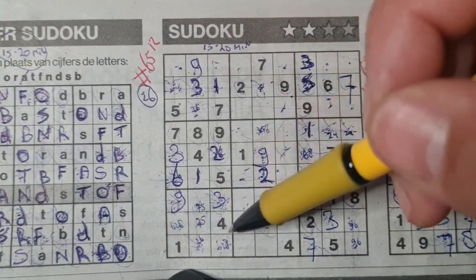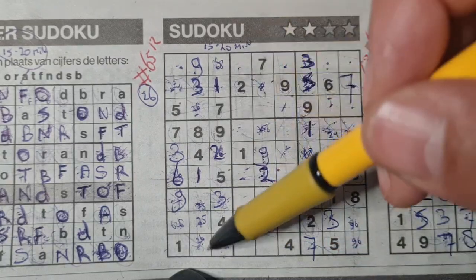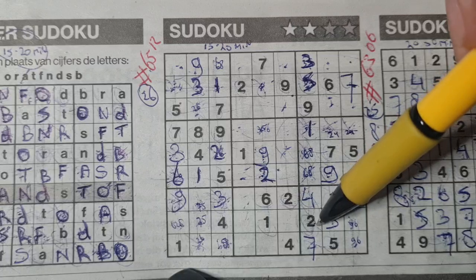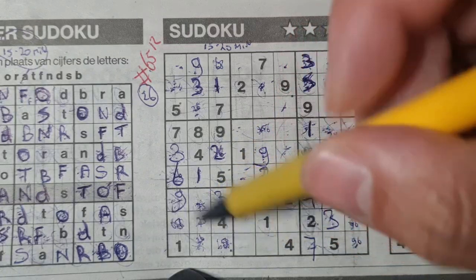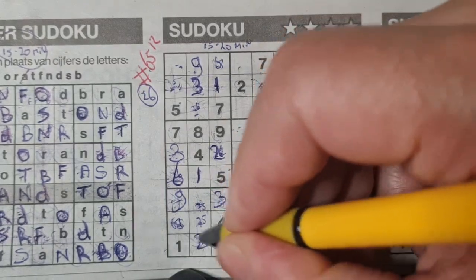So we have a 2 here, so the 6 and the 8 are left here. Okay. How about here? 2 and a 6. No. 6, 2, 8. Well, we have a 2 here, so this should be 6 and 8. 6 and 8. We have a pair. 6 and 8. Yeah. So this box should be a 2 then.